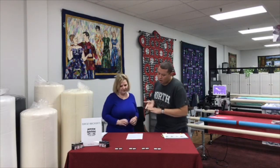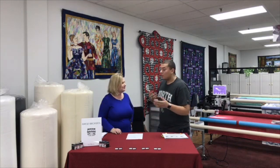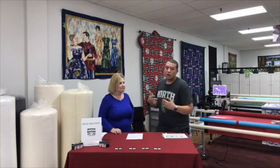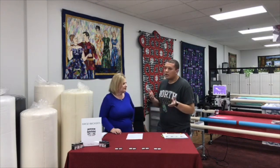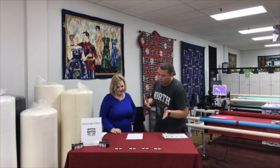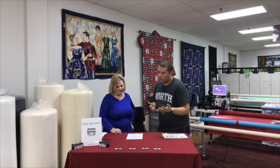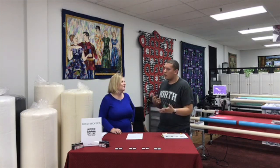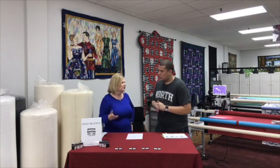Correct. Then we're going to go on to the 3.5 and the 4.0. Those are the most common needles that we sell when people call us and ask what's the most common needle to use, which is like 16 and 18. Those are used for cotton fabrics, batiks, your everyday quilts. The most common threads used with that one would be a Tex 30 or a Tex 40 thread, like Omni, Signature, King Tut.